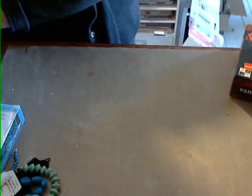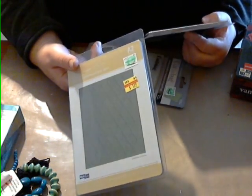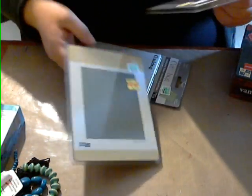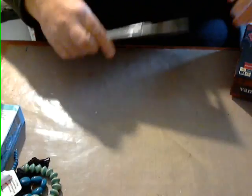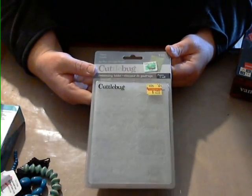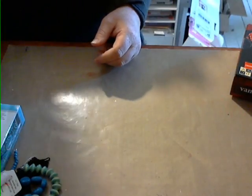Okay, and then I got the Quick Cuts embossing folders that were on clearance, some of them, for $1.79. So I got this one. This is Diamonds and Dots. And then this one is Lines and Dots. They were $1.79. I'm thinking, how can I pass that up? And then I got this one. This is a Cuttlebug embossing folder. It's called Textile. And it was $2.15. So it's more than half off the original price. So how can you beat that?